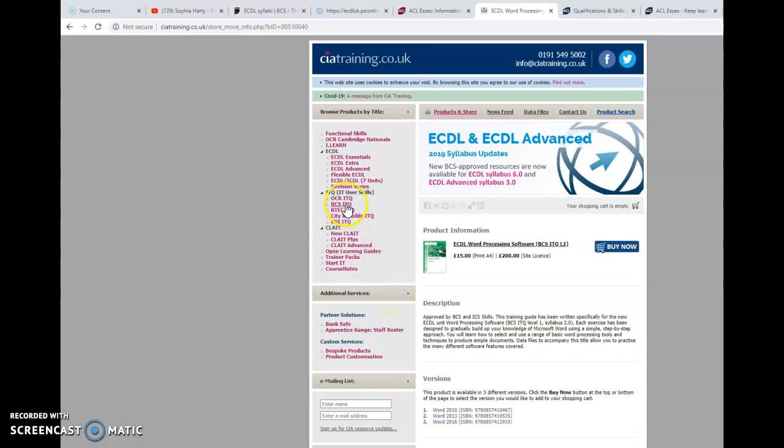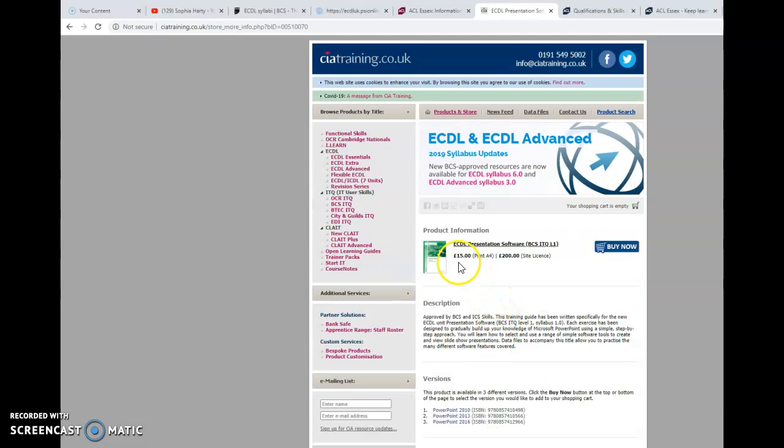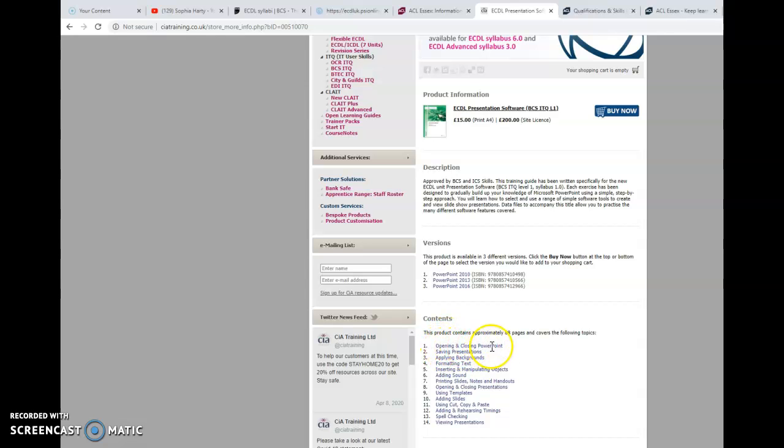I'm going to scroll up to the top again, and on the left hand side go to BCS ITQ. If I scroll down to level 1 presentation software, again the price for a brand new book, otherwise second-hand copies are just as good. The course contents: opening and closing PowerPoint, saving presentations, applying backgrounds, formatting text, inserting and manipulating objects, adding sound, printing slides, notes and handouts, opening and closing presentations, using templates, adding slides, using cut, copy and paste, adding and rehearsing timings, spell checking and viewing presentations. And again, the book is available for PowerPoint 2010, PowerPoint 2013, PowerPoint 2016.